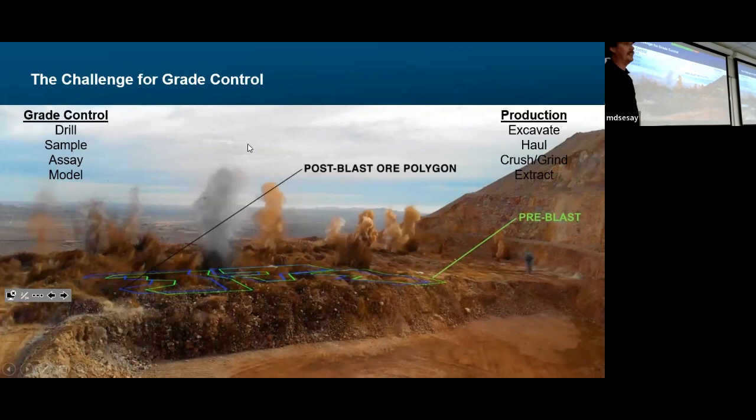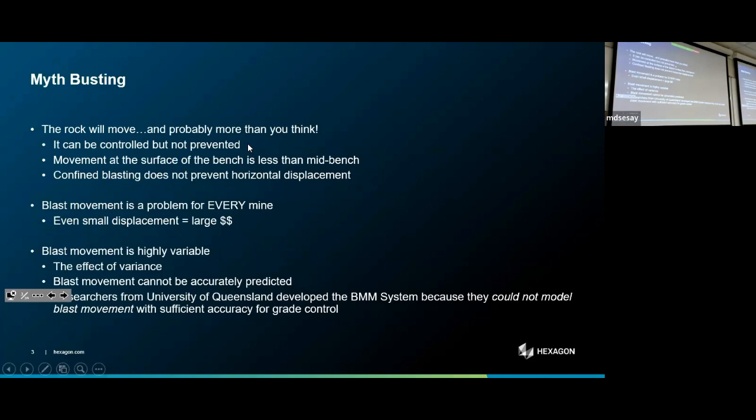For a tight vein gold mine, moving your material 6 meters is a problem. That's more than a bucket width away from where you originally thought it was. So that's where the problem comes in, and everybody blames the geologists, and the drill and blast engineers tend to get a free ride. So there's some myth-busting that I want to cover.